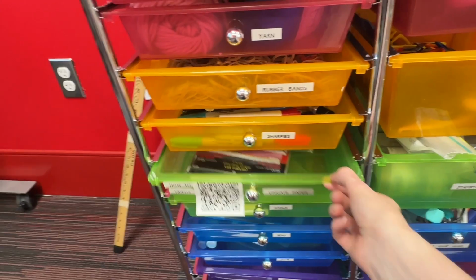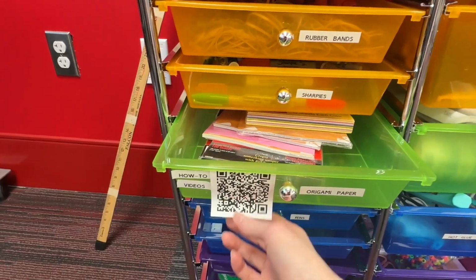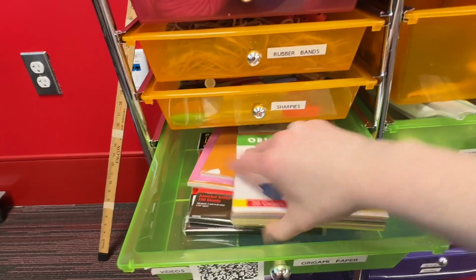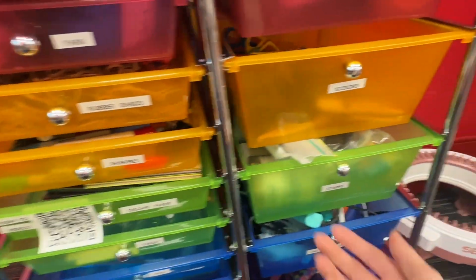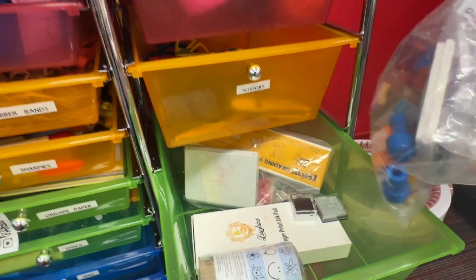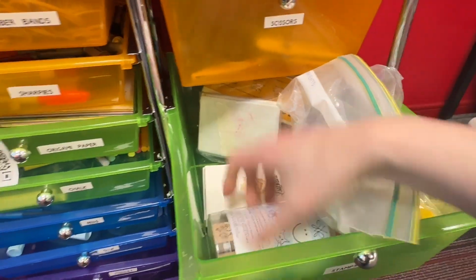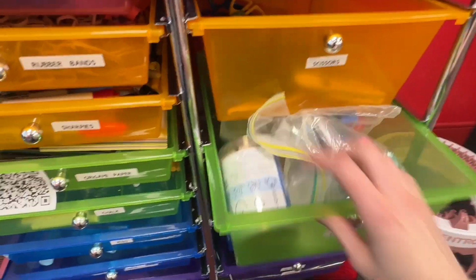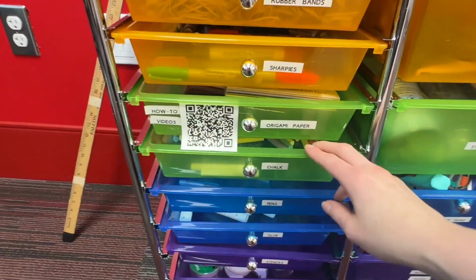And then origami paper, and I put some how-to videos. This is a good playlist on YouTube for origami. If a student wants to try it, I have all different types of origami paper in there. Stamps, all kinds of random little stamps. I think I bought a bunch of new ones as well, and a bunch of little ink pads. Feels like stamps, right? I feel like that was something everybody requested.